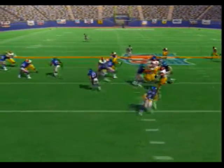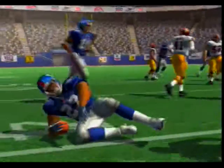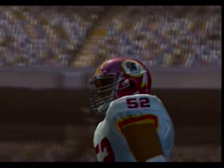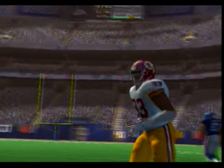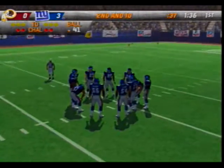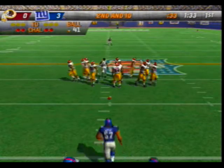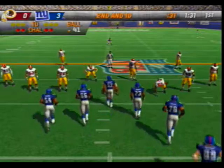With the counter play. Dropped in the backfield for a short loss. The blocking just wasn't there on the outside. Ball on their own 41. Ball on the 41-yard line.